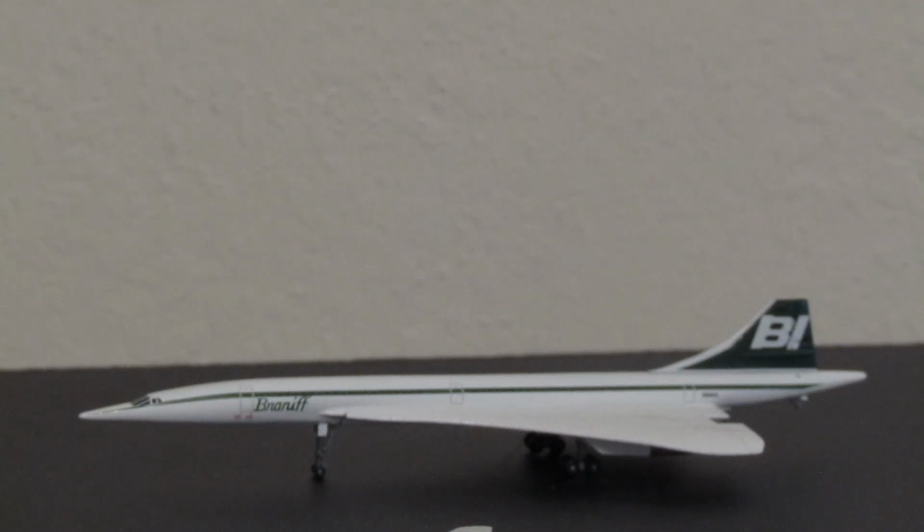So some interesting things about this. First, it's a fantasy livery, but it is a Braniff International, so it goes with my Braniff collection. But the other interesting thing about this is it's my only Concorde in my whole collection. I don't have any other Concordes, nothing that's like a fantasy livery. I don't have the house color livery, and I don't have any British Airways or Air France.